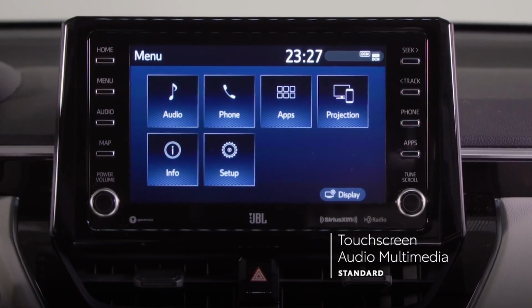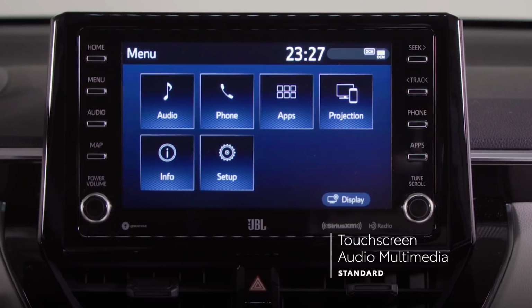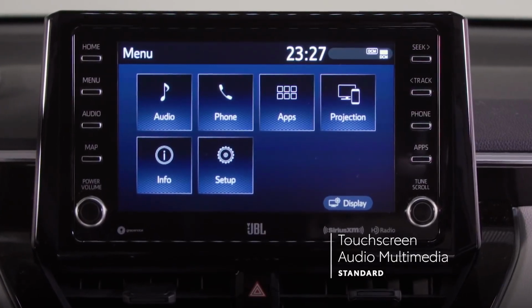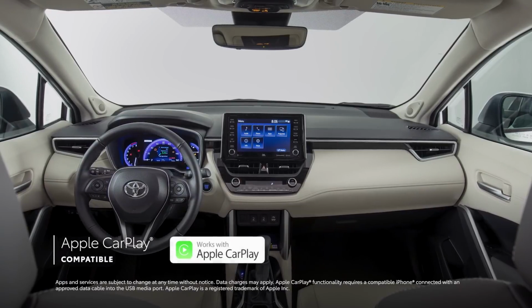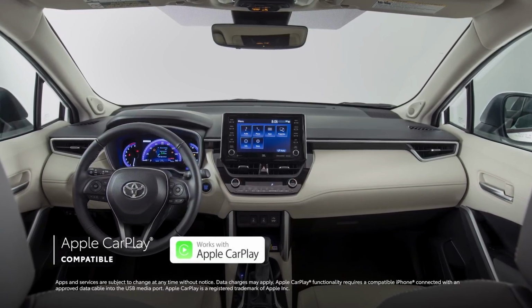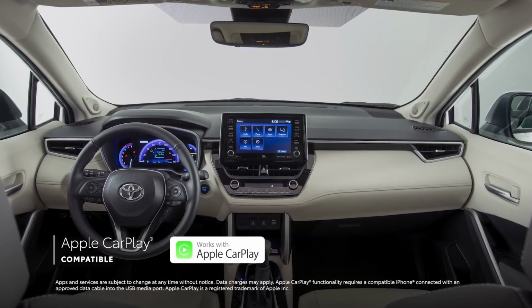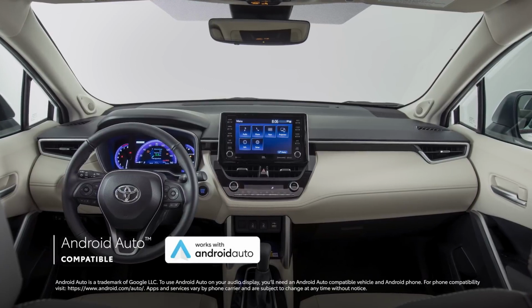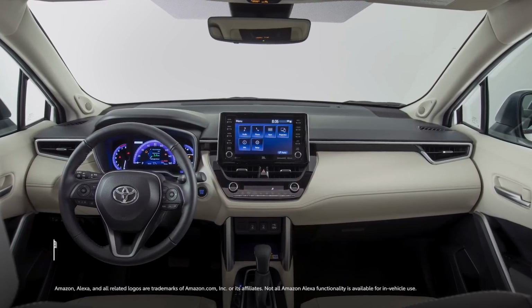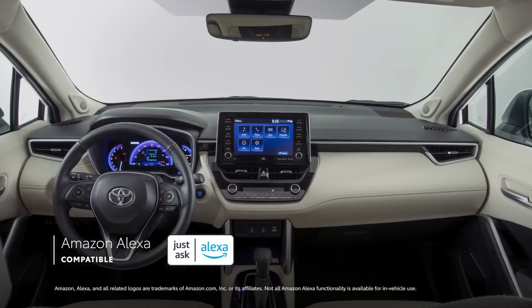Meanwhile, Toyota's audio multimedia platform plays center stage with its available 8-inch touchscreen, offering up an enormous range of in-car entertainment and connectivity, like standard compatibility for Apple CarPlay, which connects drivers to Apple Music, Maps, Messages, and other favorite apps from your iPhone. In addition, Android Auto compatibility makes it easy to stay connected to Android devices, while Amazon Alexa connectivity keeps Amazon's digital assistant just a question away.